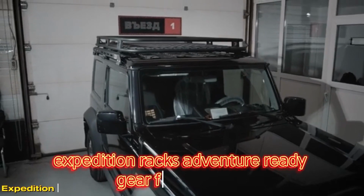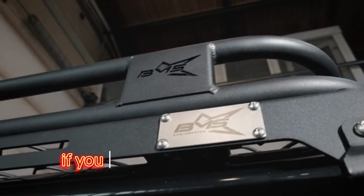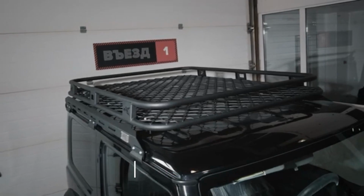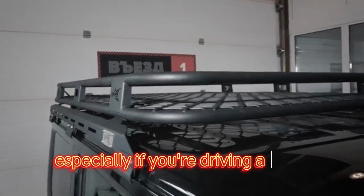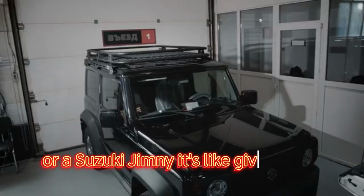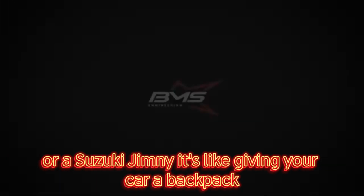Expedition Racks, adventure-ready gear for your ride. If you love road trips or off-road adventures, an Expedition Rack is one of the best upgrades for your vehicle, especially if you're driving a Land Cruiser 300 or a Suzuki Jimny. It's like giving your car a backpack.